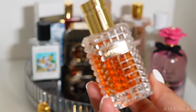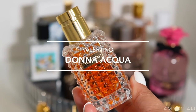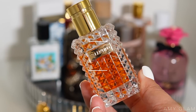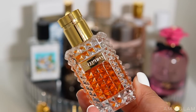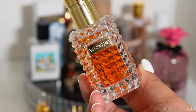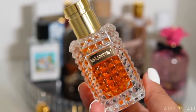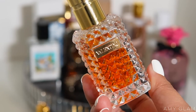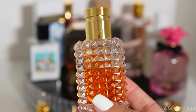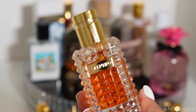Next up, we have Valentino Donna Aqua, I believe it's the name, and this is a favorite of mine. Sadly, it's been discontinued, so that's why I brought it with me. I just didn't want the thought of something happening or it getting messed up in the move, so I packed this with me. This is a beautiful, juicy almond. I believe there's pear in here as well. It's gorgeous. I love this fragrance.